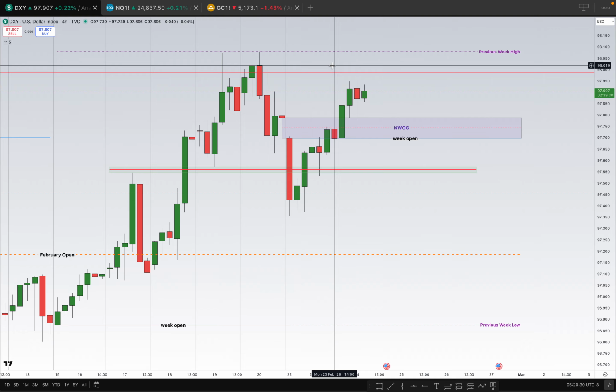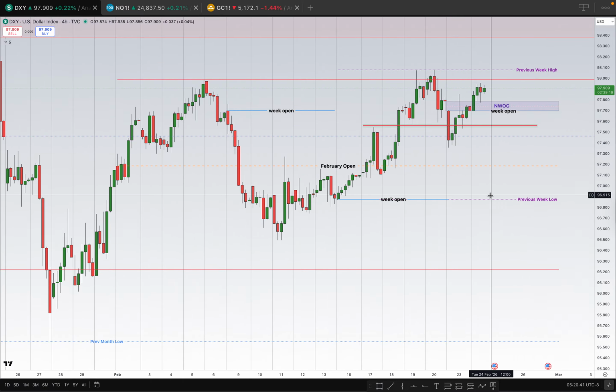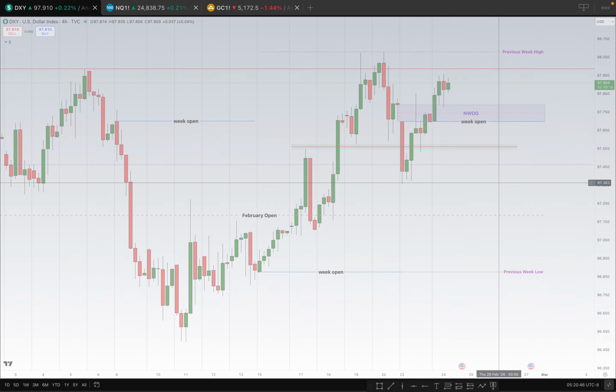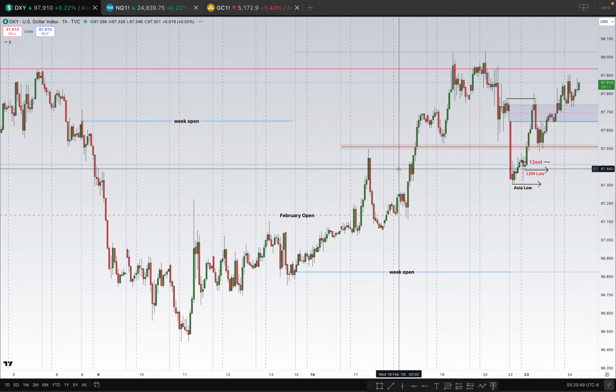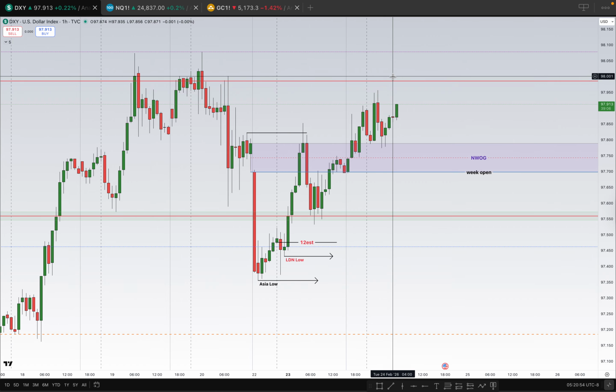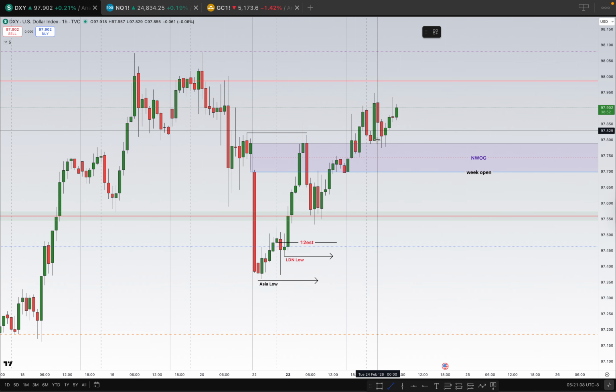98.019 first, get past there, and then we've got 98.008 still being the draw for the week. On the 1 hour, yep, we're getting higher prices right now, so it's looking pretty good. Again, 98 even will also be another target. If it doesn't ultimately get there today, 98 even will be a good target to reach for.